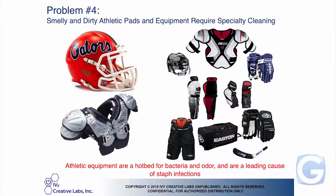Another key market are athletes, and I think about 60% of Americans play sports at one time or another. There's that new case of staph infection that happened to a football player. Everybody has staph. It's just a bacteria that you carry, but you will still want to avoid it, especially if you have any kind of other immune deficiency condition. Pads, lacrosse pads, hockey pads, shin guards, soccer cleats, anything that a mom will want their kid to be safe.